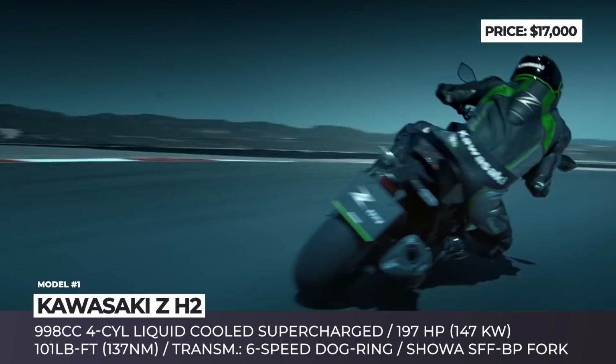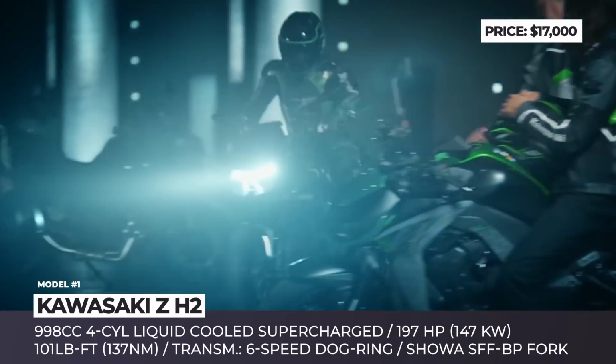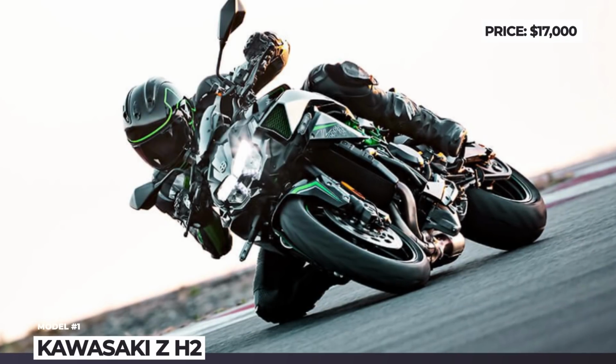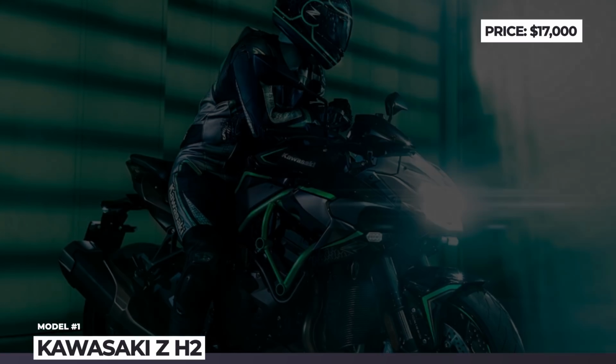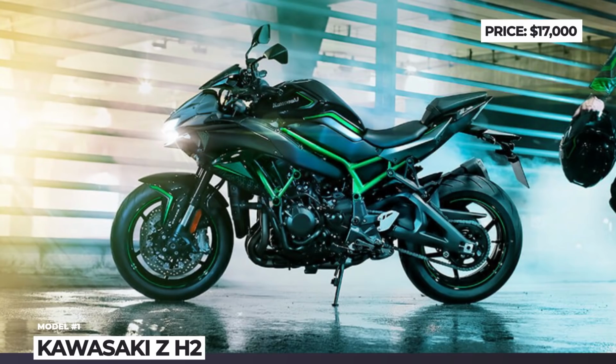The Z features the tried-and-tested 998cc 4-cylinder liquid-cooled supercharged mill that could be found on the entry-level Hypersports. It is rated at 197 horsepower and 101 pound-feet of torque. The rest of the package is as impressive: Showa suspension, Brembo brakes, new color TFT display, and Kawasaki Rideology app support.